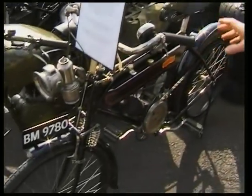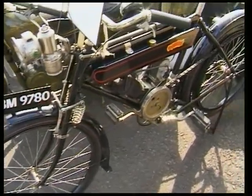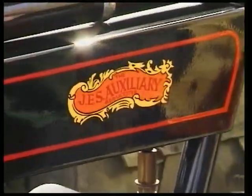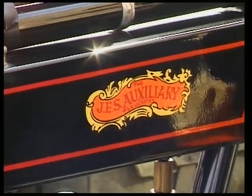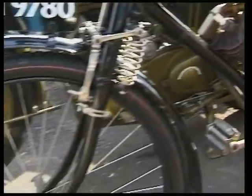Now we've found one, a rarity now from back in the 20s, the Jess. I think I'm right in saying produced up in Gloucester somewhere. This was another firm that produced the small engine that went into the push bike frame, and you could buy extra forks, etc. for them. But that really is a rarity.